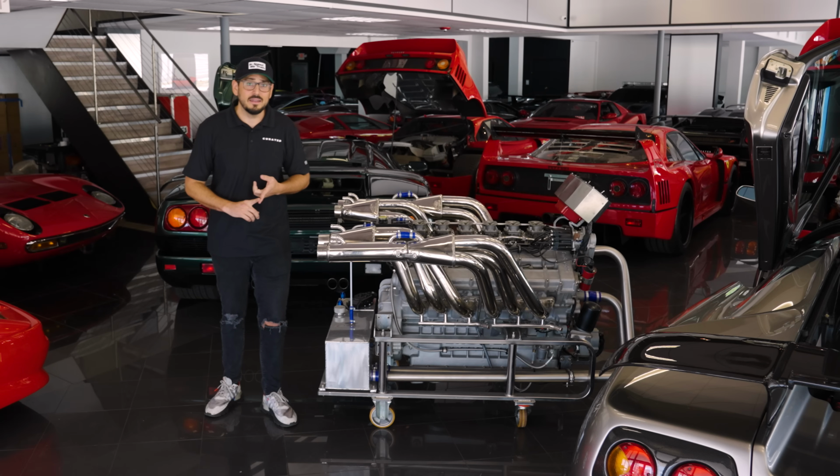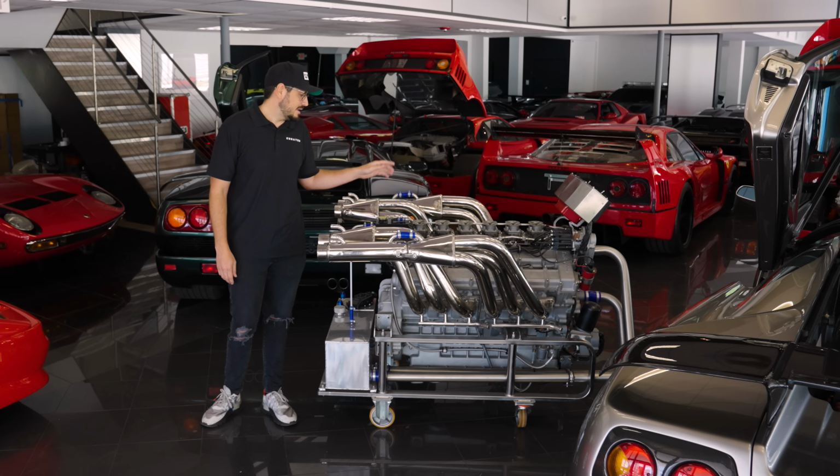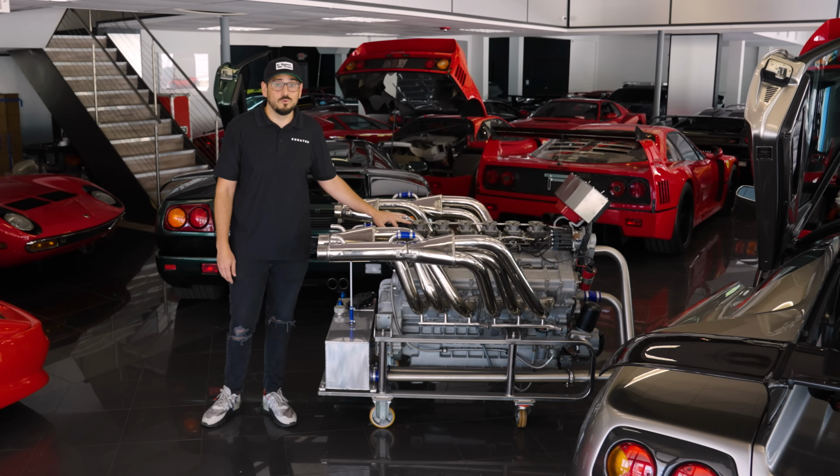So we're gonna do that, and we're gonna take it for a photo shoot. We're actually gonna do them in backwards order, which doesn't make sense. We're gonna shoot it first and then detail it later, just because of logistics. And then at the end of the video, we're gonna go ahead and cold start this thing, let it warm up, and then rev it, because it never gets revved.